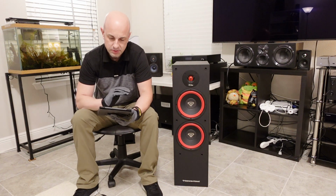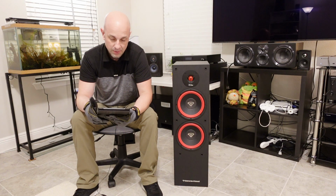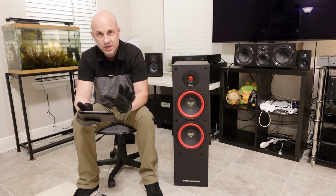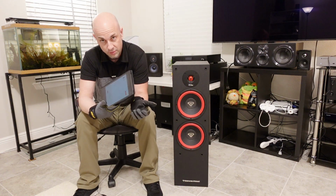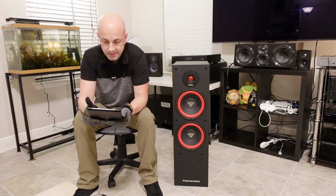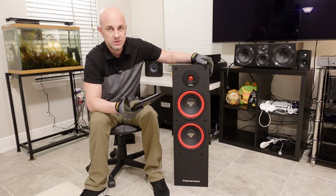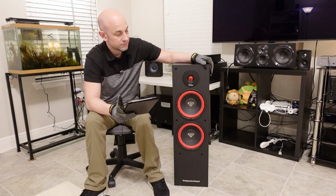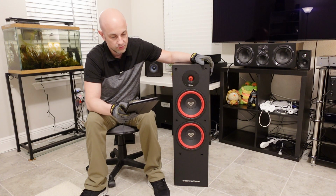So the frequency response of this speaker is 32 Hertz to 26 kilohertz. The power handling, and then it says RMS/peak, is 300, but then it says 300 peak next to it. And this is actually off of the website. The impedance is 8 ohms and the sensitivity is 89 decibels. This speaker usually sells for about $330 or so, maybe like $350, but that's roughly the price it typically sells for each.